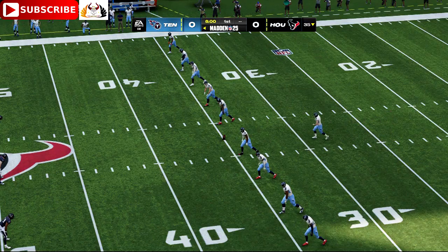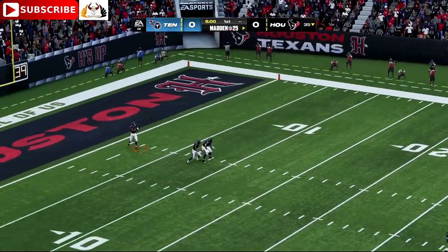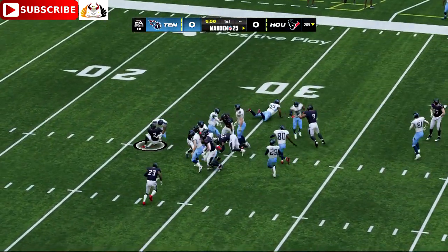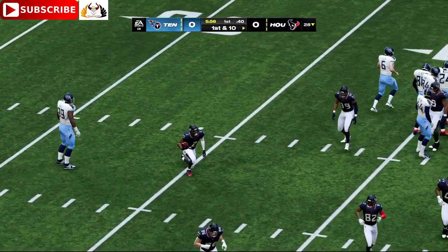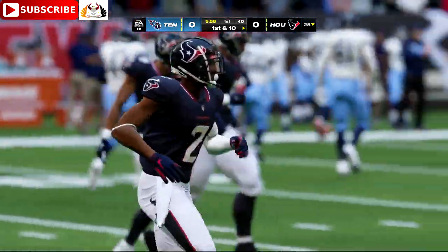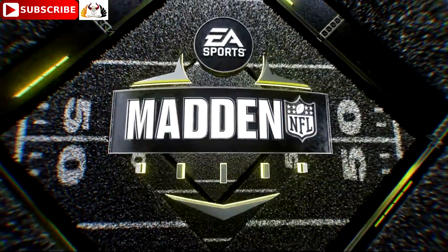And we are underway from NRG Stadium in Houston. And able to take it past the 25 and up to the 28-yard line. Texans offense heading out behind their quarterback in his second season.